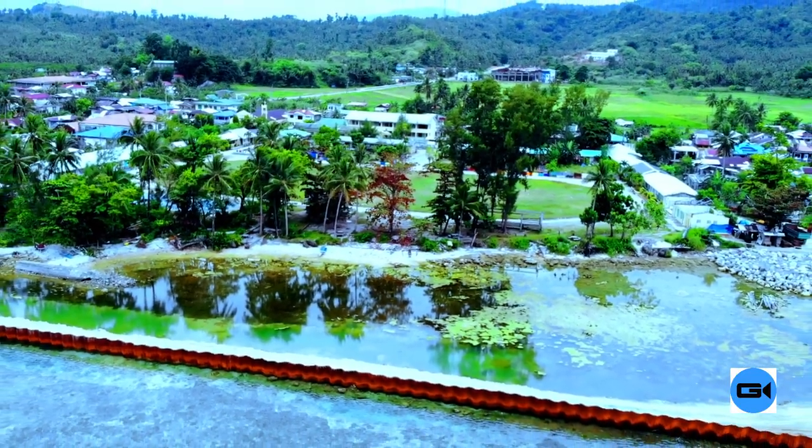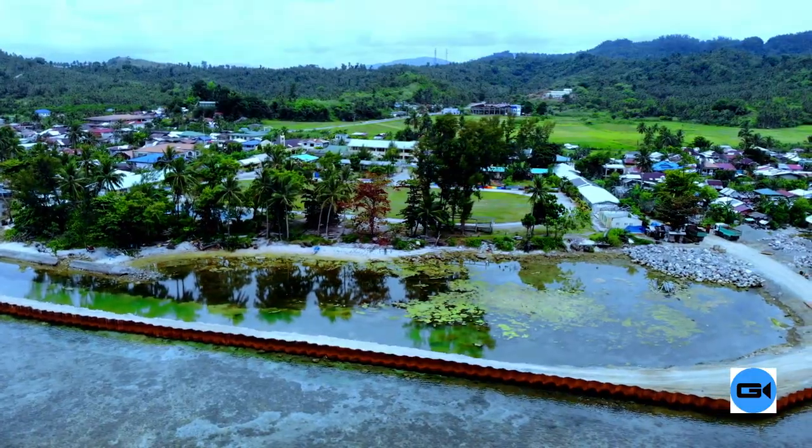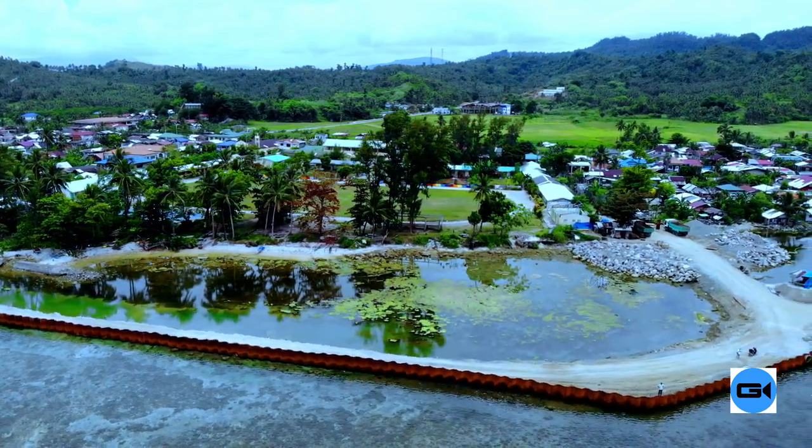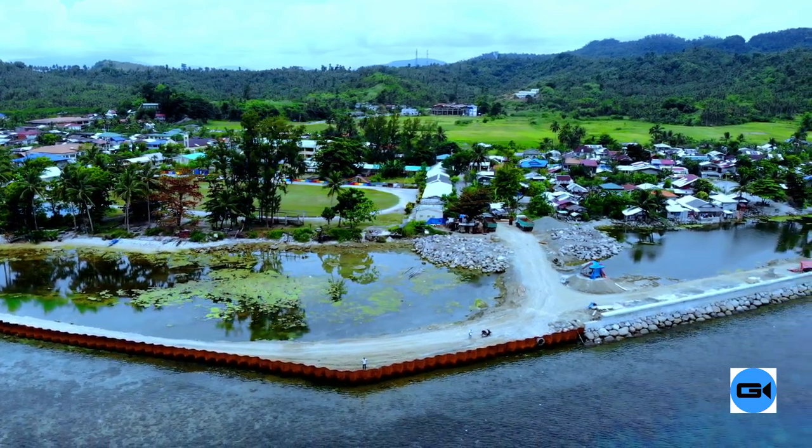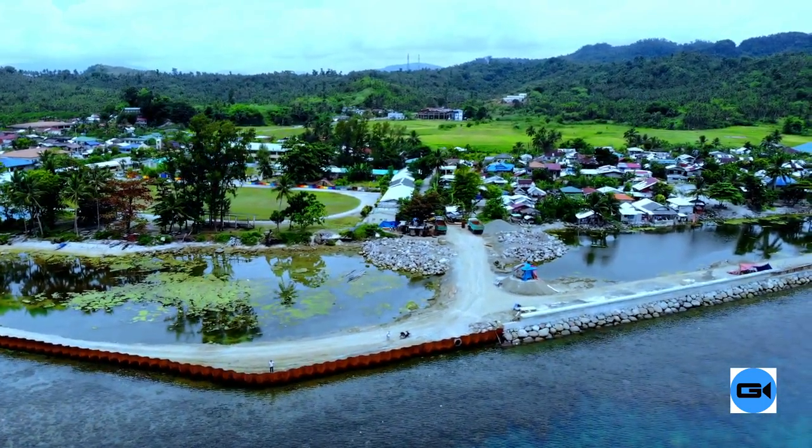Behind the trees is the Loreto Central Elementary School campus. Just like the bridge project in Cambaleu, there's still so much work to be done before this project will be completed.